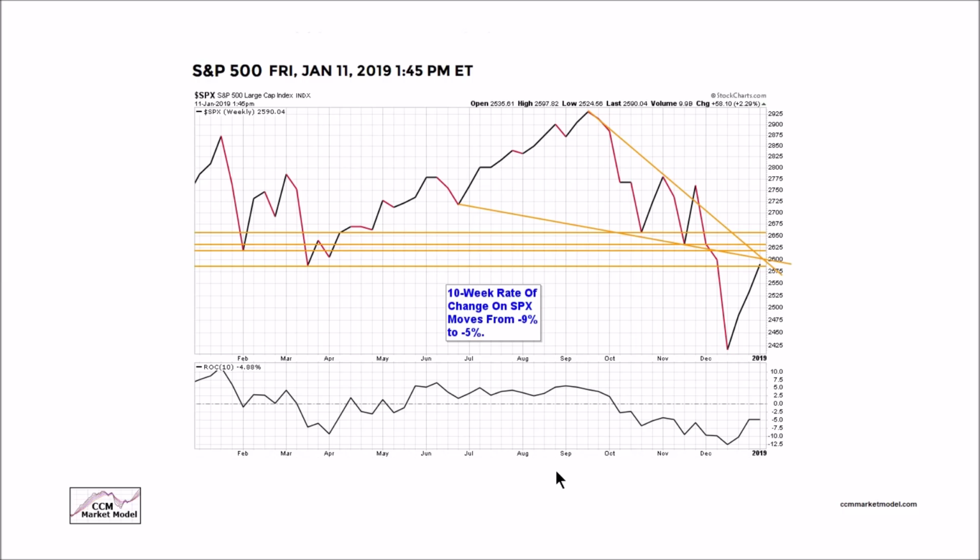Where do our rate of change signals stand on Friday, January 11th at 1:45 p.m. Eastern Time? Somewhat mixed. We're hovering right around -5 intraday, -4.88. So this is a good move, but I really wouldn't say it's a convincing move, because if you look at the lows and the convincing lows that were made, your rate of change, we'd really like to see it move in this direction and recapture 0. So a mixed bag here tells us to be open to a V bottom and or a bottoming process.